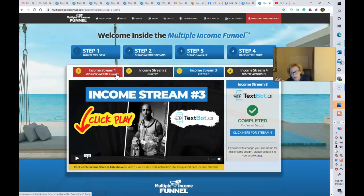And then there's also an upgraded version of TextBot, TextBot Plus, which is $500. Okay, so there's again plenty of room for growth and leverage and scalability and all that. So really, ideally, to get started, you only need $49, and then you'll be rebilled each and every month.